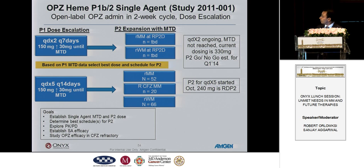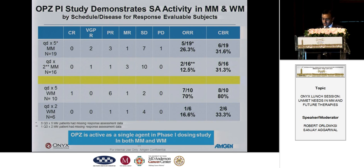In the 5 days out of 14 schedule, we determine the dose for phase 2, which is 240 milligrams. In the 2 days out of 7 schedule, the dose escalation is ongoing. And it's still very early days in this study, and the patient numbers are quite small, but we are starting to see some encouraging signs of clinical activity, even as a single agent, both in multiple myeloma and in Waldenstrom's. In multiple myeloma, with the 5 days out of 14 regimen, we see single agent response rates of about 25-26% with Proteasome in the relapsed or relapsed and refractory setting. And in Waldenstrom's macroglobulinemia, we've seen response rates of up to 70% as single agent. So again, very encouraging signs of clinical activity, even though it's very early on and patient numbers are quite small.